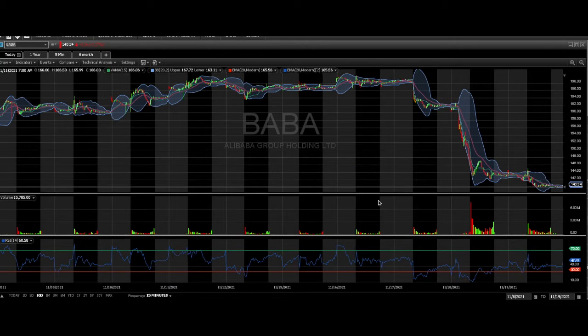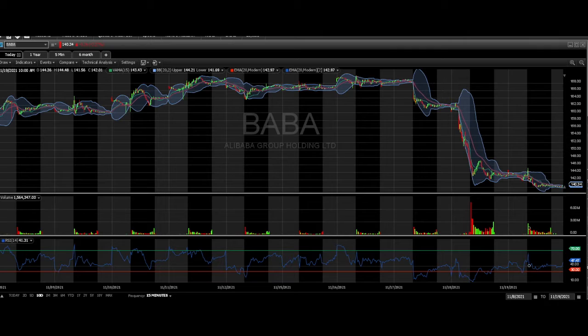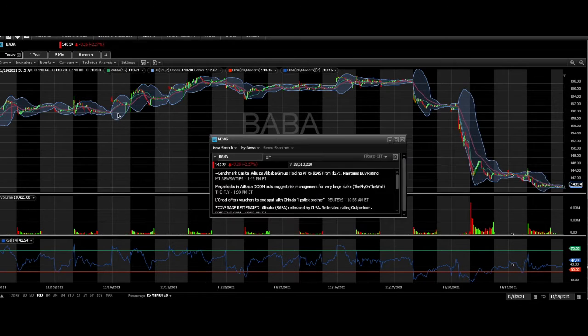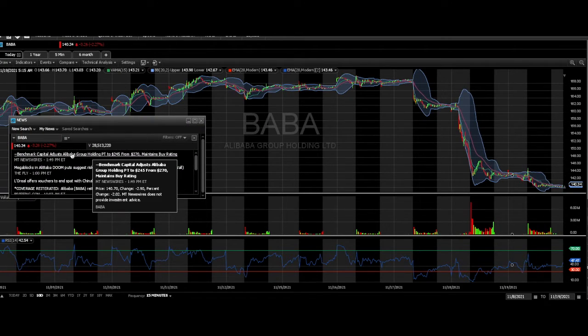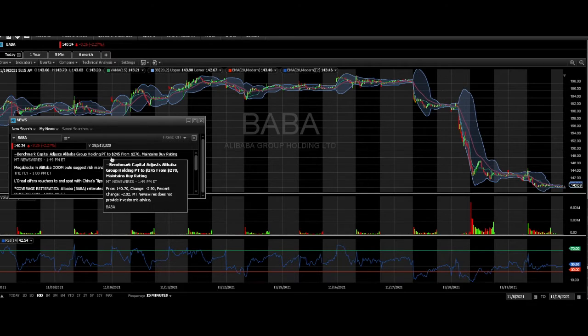The last stock I want to talk about is Baba. Baba is a company that they have lowered their guidance on their earnings, and they missed earnings. They didn't miss by too much, but it's not coming up for some reason. Everybody's acting like Baba's going out of business when they're really not. Benchmark Capital, some investment firm, is saying that their price target is $245 from $270. I mean, the shares cost $140 a share now.